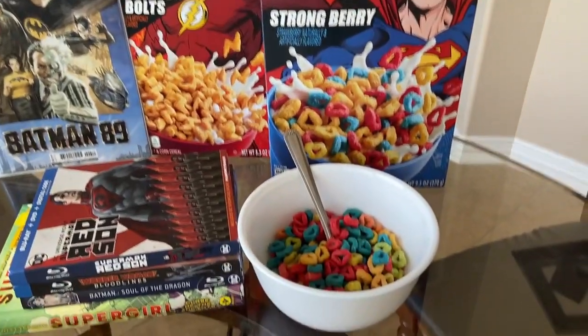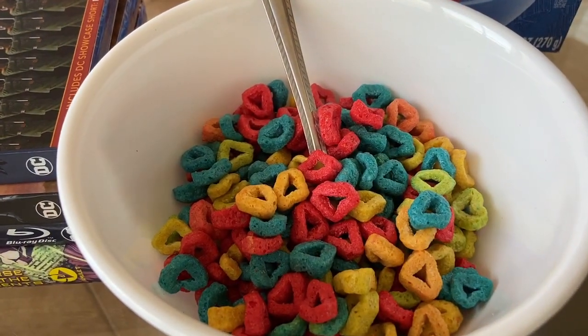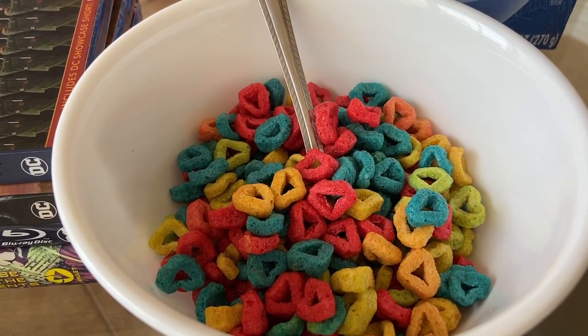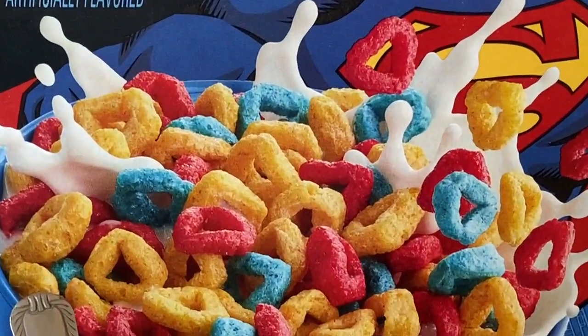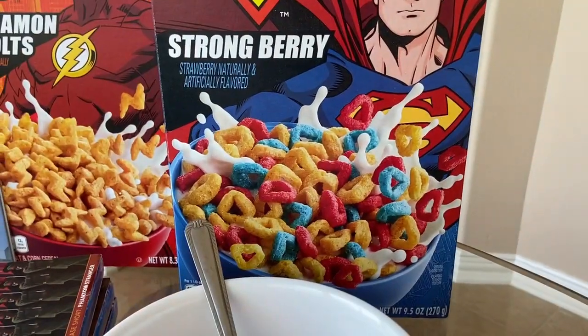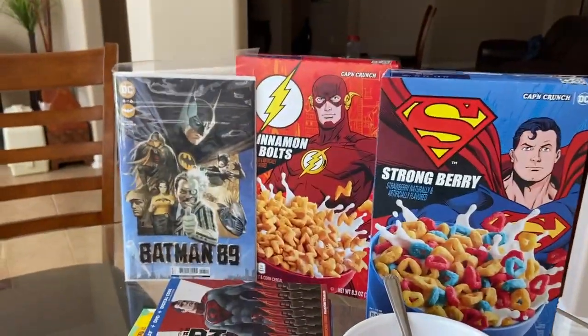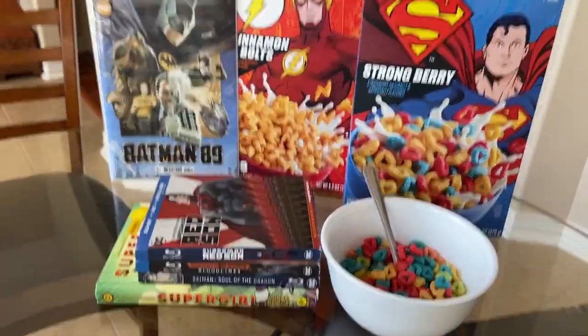Alright guys, here's the Strong Berry cereal. It's got Superman's colors, blue, red, and yellow. But it also has some green in there too. The green's not even highlighted on the box. They advertise it as just having blue, red, and yellow. Kind of weird, okay? The Flash cereal has Flash symbols on it. I'll try that on a different day.